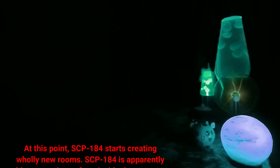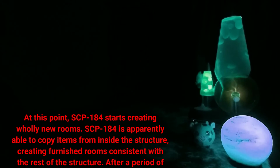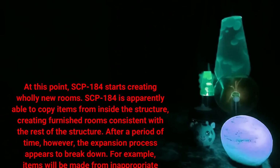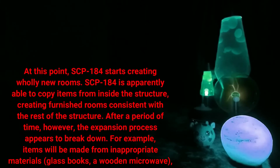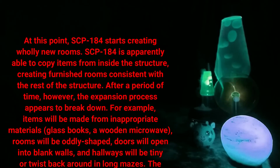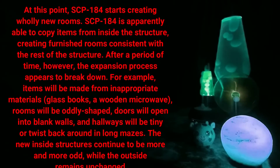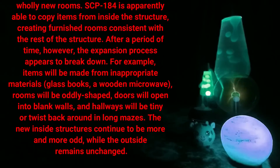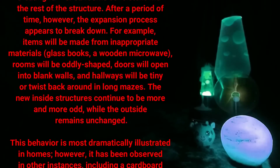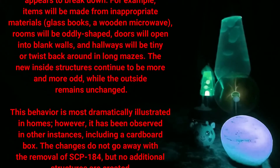At this point, SCP-184 starts creating wholly new rooms. SCP-184 is apparently able to copy items from inside the structure, creating furnished rooms consistent with the rest of the structure. After a period of time, however, the expansion process appears to break down. For example, items will be made from inappropriate materials: glass books, a wooden microwave. Rooms will be oddly shaped, doors will open into blank walls, and hallways will be tiny or twist back around in long mazes.